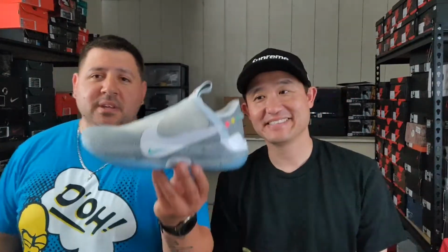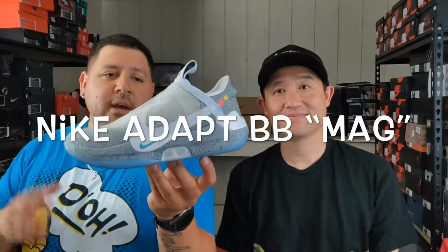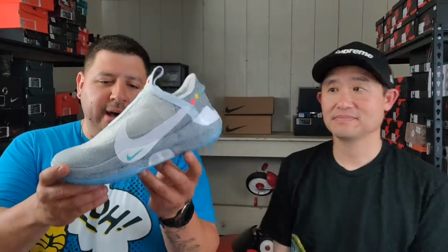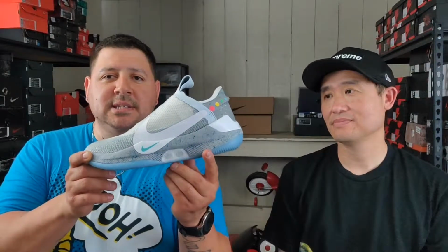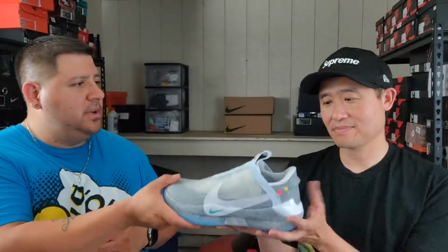First up we have the Nike Adapt BB Air Max. I could tell you some stuff about the sneaker, the self-lacing and all that, but I'm not going to. I'm going to let the sneaker talk for itself and you give your take on it. I love this colorway. Don't get me wrong, this colorway is fresh. I do like it.